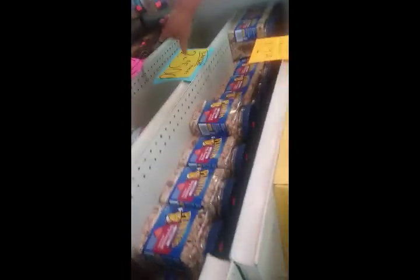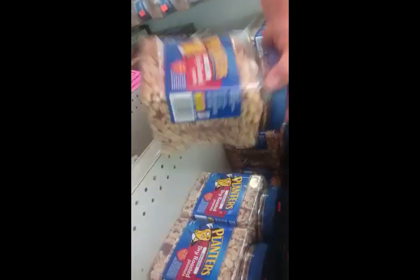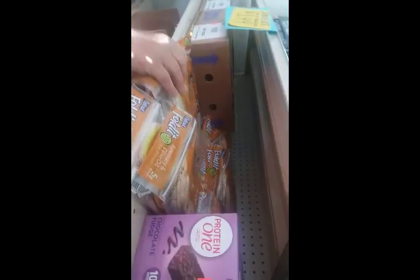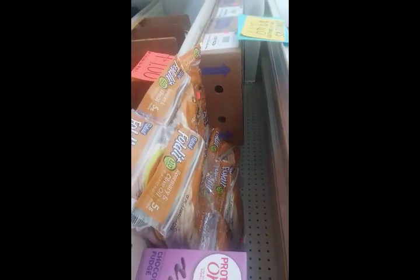Look, you can get all these dry roasted peanuts. Planters peanuts, 2 containers for $5. For $2.50 a piece, that's not a bad price. No, that's a good price. We'll get them next time. Look at that.